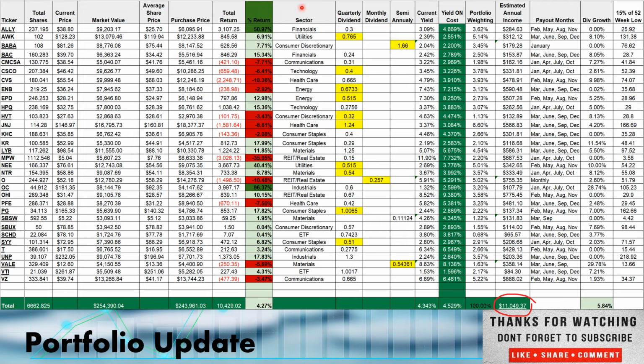What we saw on the previous slide was each sector broken down by percentage. Quarterly dividend, monthly dividend, or semi-annual payer in these columns. What their current yield is, their yield on my yield on cost, and the portfolio weighting. Again, the previous slide, what we saw was the sector weightings. This is each individual position, and estimated annual income in this column here. Payout months here, dividend growth, and where it sits at 15% at 52-week low.